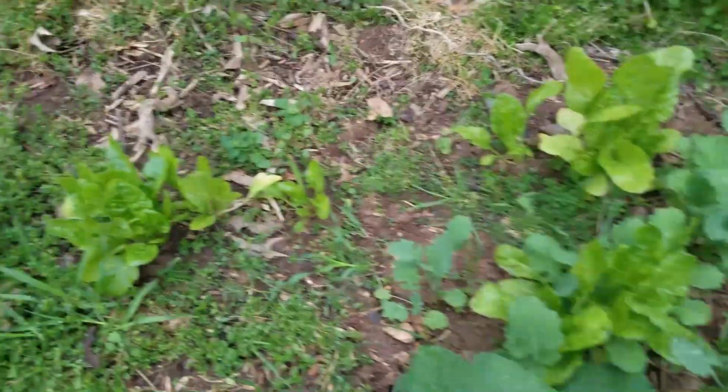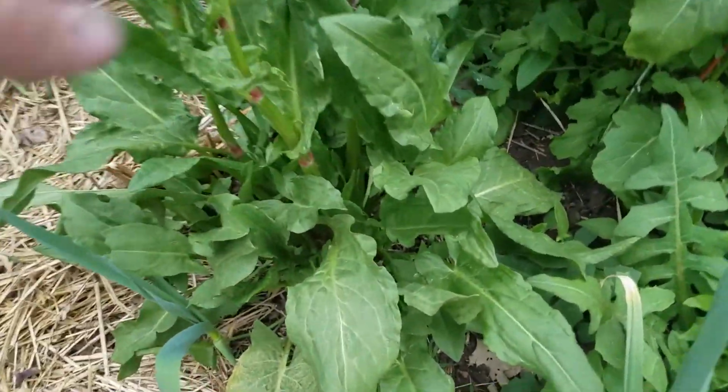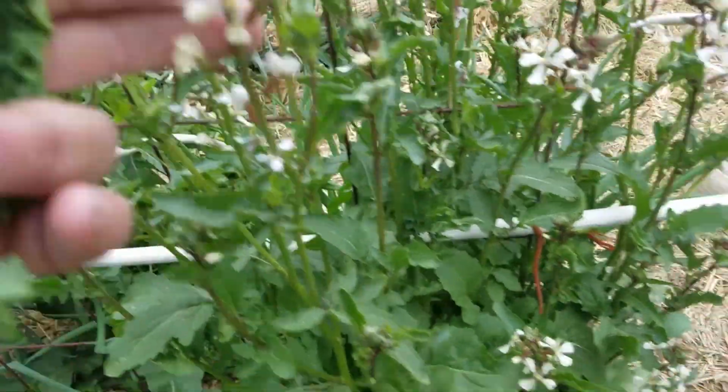There's some Swiss chard. That's starting to come to life. I planted that last year too. Here is my comfrey, some of my comfrey. Here's a sorrel that's going to seed. This is arugula that's going to seed.